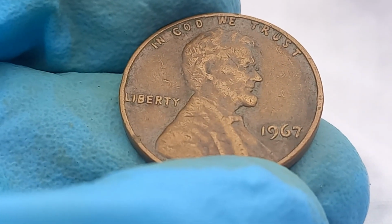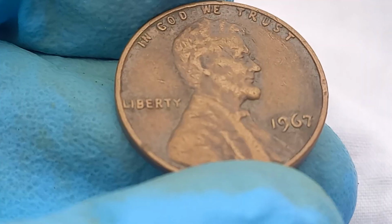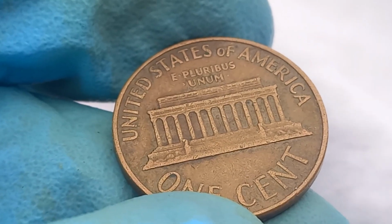It looks ordinary, brown, worn. A 1967 Lincoln penny without a mint mark. The kind of coin most people wouldn't even glance at twice. And yet, hidden inside this tiny piece of copper is one of the greatest mysteries in American coin history.